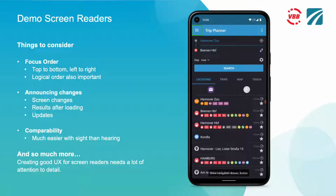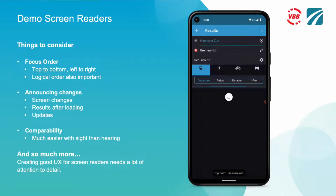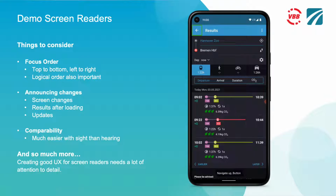Show navigation drawer button. Trip planner. More options button. Selected trip from Hanover Zoo. Enter starting point. Set current position as start button. Trip to Bremen HBF. Enter destination. Switch departure and arrival button. Searching for departure. Search time now. Not checked. Extended search options checkbox. Search button. Trip from Hanover Zoo. Results. Navigate up button. Connections have been loaded.